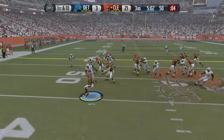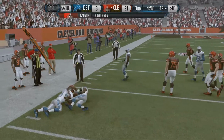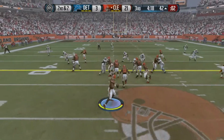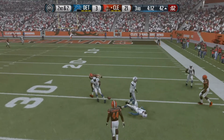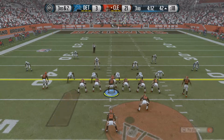Browns take over here late in the 3rd, and they give it to Tavon Austin, and he's going to pick up about 8 yards on the play. 2nd and 2. Matt Mason, lots of time here. Pressure coming. He fires, and it's almost picked off by Detroit. And that will bring up 3rd and short.